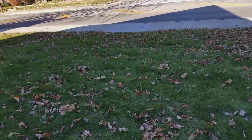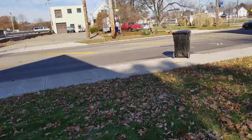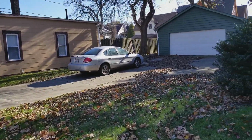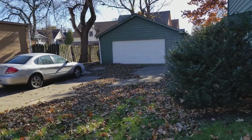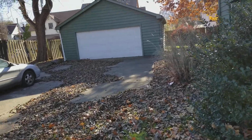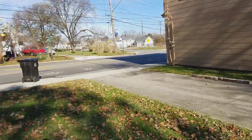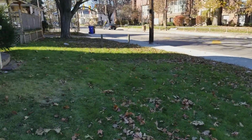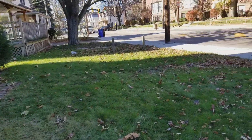drawbacks about this property. It is on the main road. It's right on Denison. However, the garage, and excuse my crappy car, the garage is large enough and the driveway is large enough that technically you could turn around and go out to the traffic facing forward.